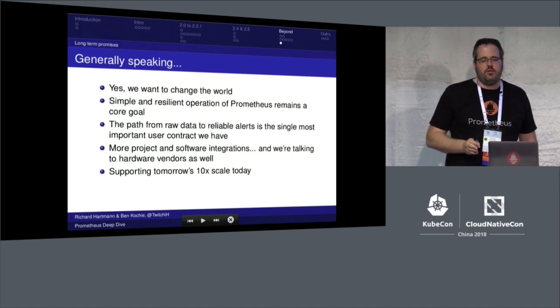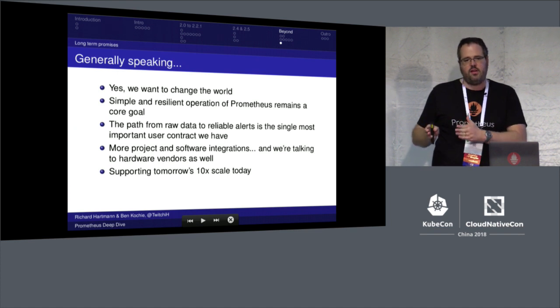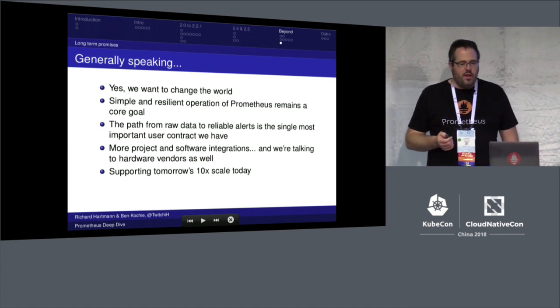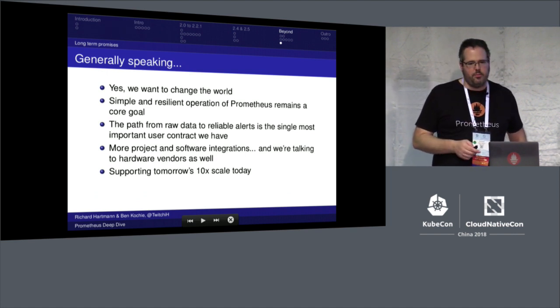We will always commit to having simple and resilient operation. That will always be the case. Our most important thing will always be to get from raw data through computation into alerts. That is what enables you to keep your services up and running. We're talking to hardware vendors about emitting Prometheus and or Open Metrics data. Some of them are already working on that. And we always want to be able to support 10x scale of today for tomorrow.